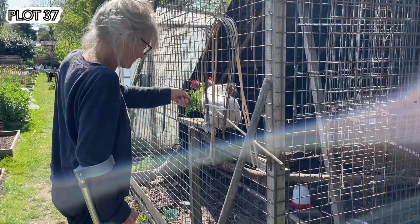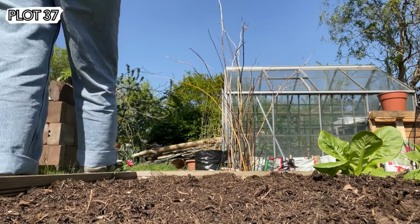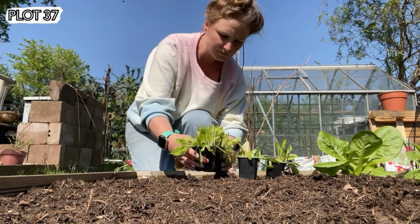You happy girlies? Are you happy girlies? Yeah, I think so. It's a bit of a Mills and Boon show in the chicken house at the moment because Flo has gone broody and she's incredibly grumpy. I keep chucking her out to give her water and food in the day and she just stomps around in an enormous rage.